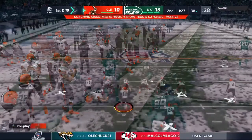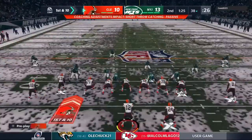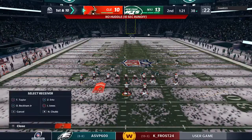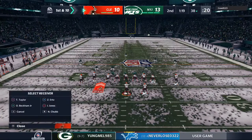But this time on offense, they don't even want to see the field goal kicker trot on the field. They want that ball in the end zone. Yeah, they'll be going for six. And the Browns first down.